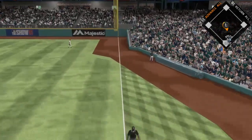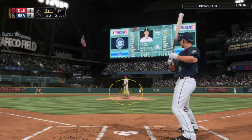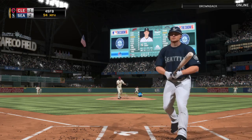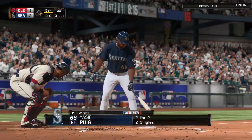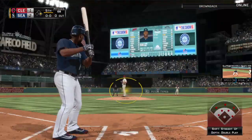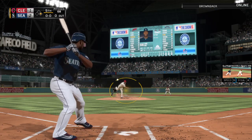Hit hard to the right. Foul. And that misses. Ball 4 now. It's a leadoff walk to get the home half of the 5th underway. Yasiel Puig steps in. Got a base hit in his last at-bat.